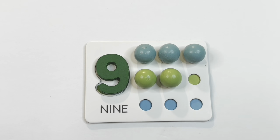Heart. Glad you're here. I was about to take a look at some shapes. Do you want to learn about shapes with me? You do? Okay, great. Let's go.